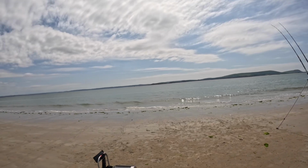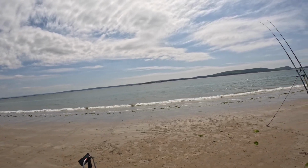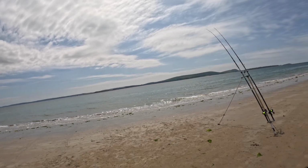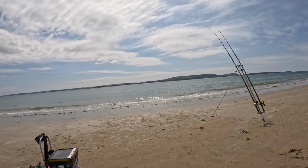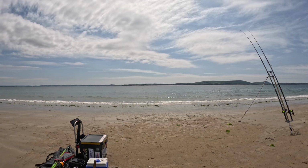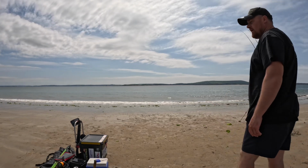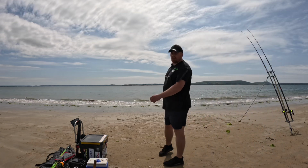Just in front, but there then, it must have been a mackerel or a bass. Could have been possibly a sewin, never know. Just comes straight out of the water. So I'll keep that way, just in case someone else comes out of the water again. But I think that's it guys for today. If we do catch anything else, we'll bring you back.